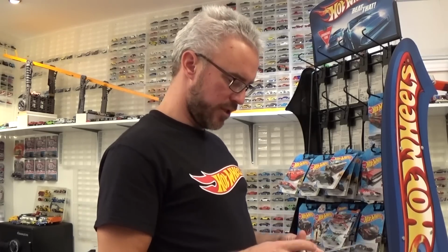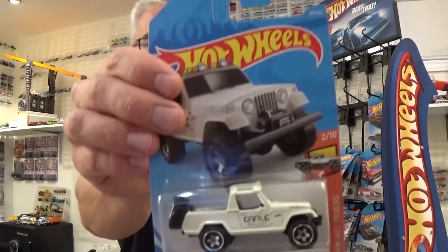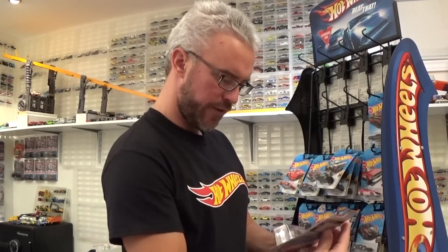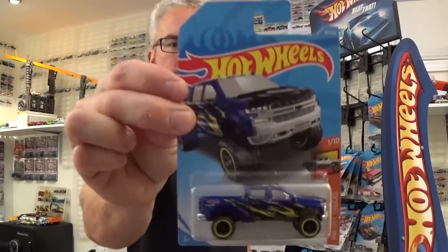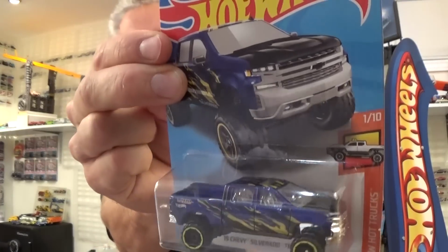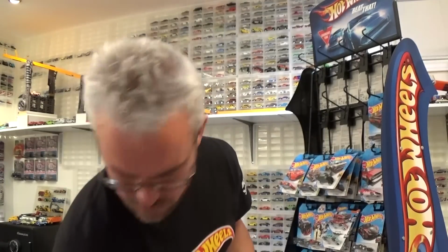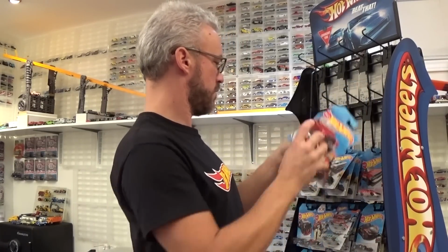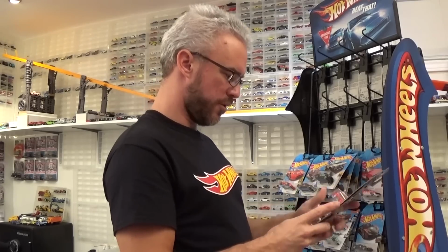Oh, we've got another one of these 67 Jeepster Commandos. This one's white. The 19 Chevy Silverado Trail Boss. That one didn't hang on the pegs very long at all. Those were scooped up. Four left here from that. Let's see, oh, they're all different.